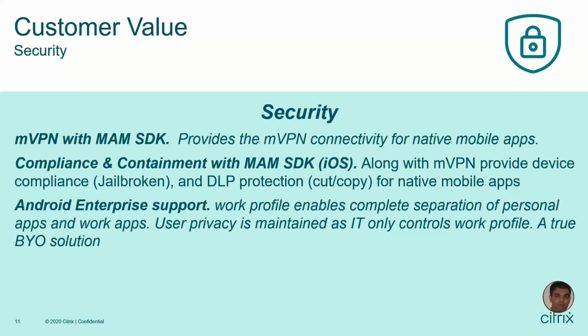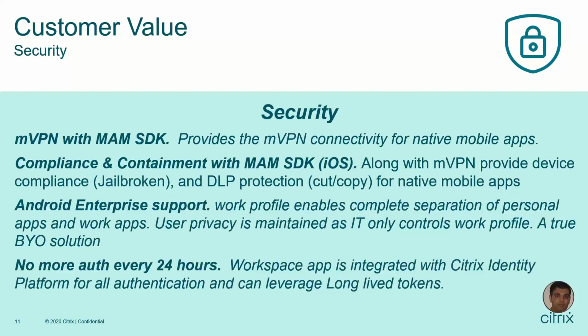On the Android Enterprise side, we have integrated with the Android Management API to provide a similar experience, but here, instead of doing it on a per-app basis, we create a separate work profile, which is pretty seamless. All your applications are within the context of that work profile, so they're secure by nature, and they're not in contact with any other malicious applications. This is the perfect BYO solution that we can get, which is with Android Enterprise.